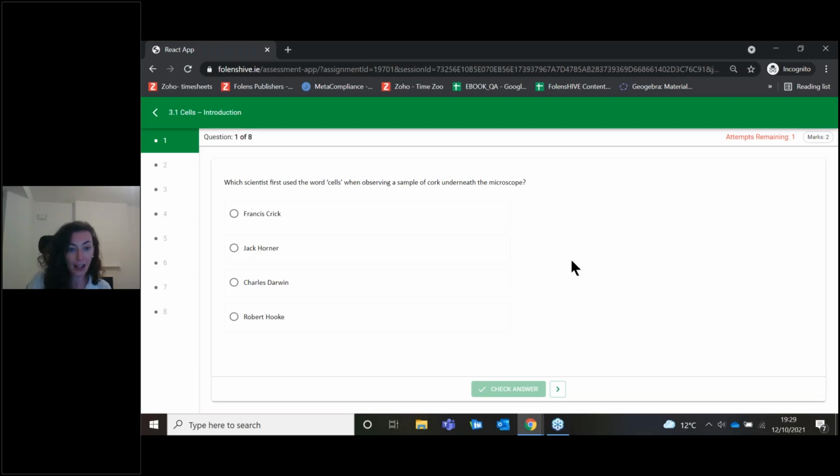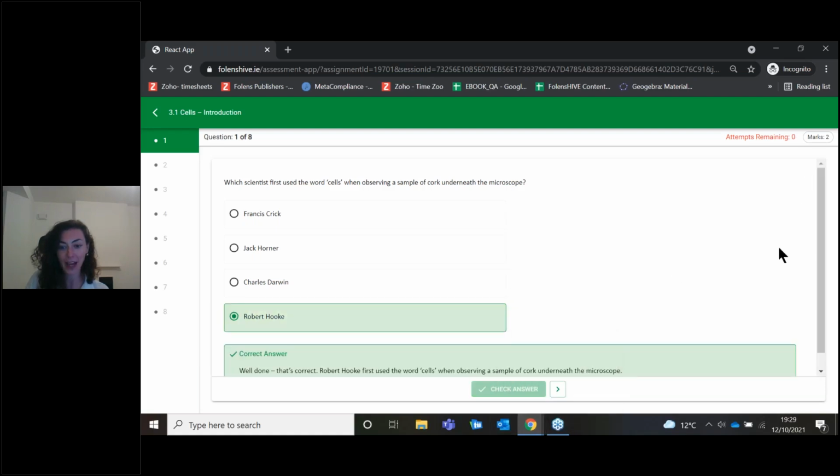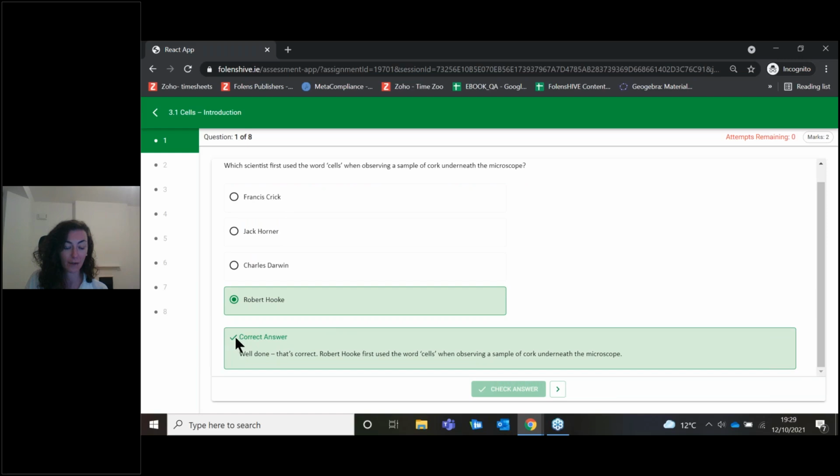So I'm going to answer this one and I'm going to get it correct. Who was the first scientist to use the word cells when observing a sample of cork underneath the microscope? I believe that is Robert Hooke, because I checked earlier. Once I've selected my answer, I click on Check Answer. And you can see here that I've been told immediately that it's the correct answer, and I'm given some reinforcement that it is correct.